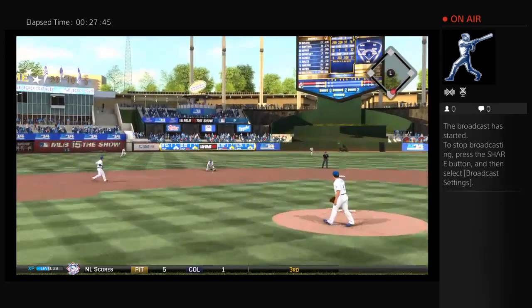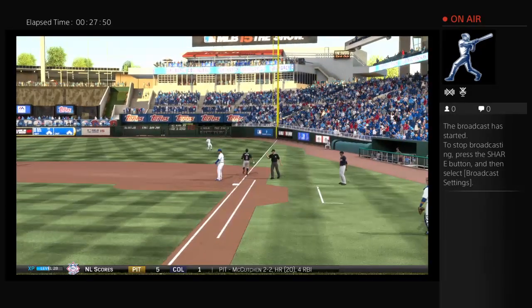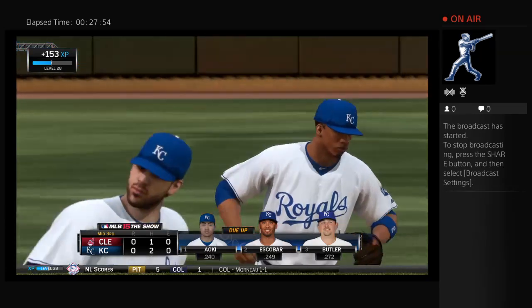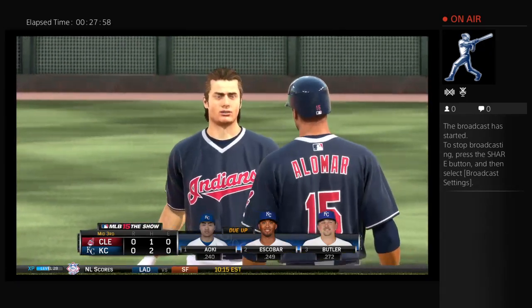That's on the ground to short. This should end the inning. And indeed it will. He throws him out at first, and the side is retired. Indians go down 1-2-3. Home half of the third coming up. No score.